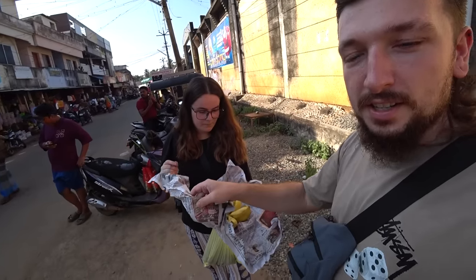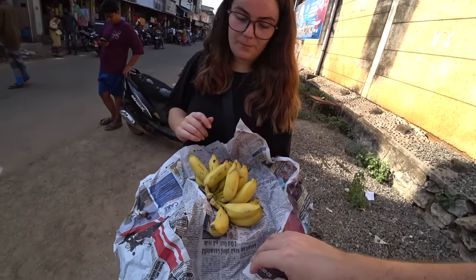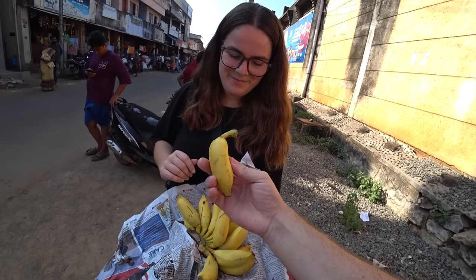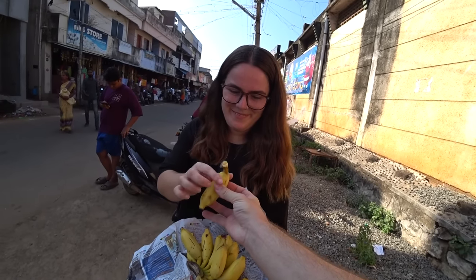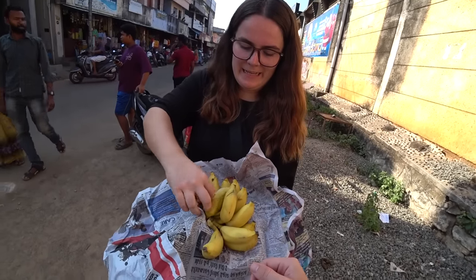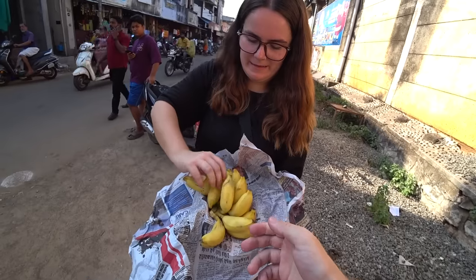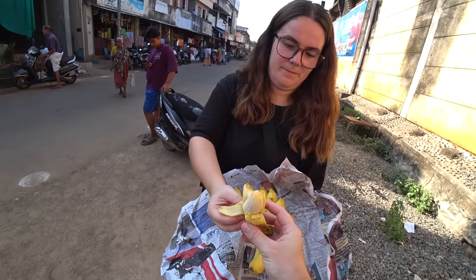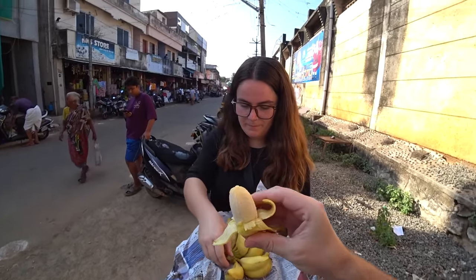Let's try one of these bananas we just bought. You can see they come wrapped up nicely in the newspaper. Just little ones. Look at that, mini banana. Let's try them. Oh my god, they're so diddy. Absolutely tiny. We're both on the one-handed peel here, look at this. Skills. So expecting this to be very sweet, eh?